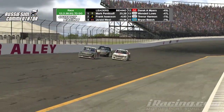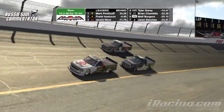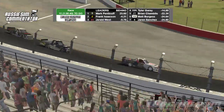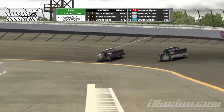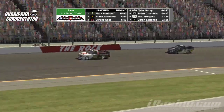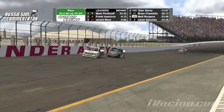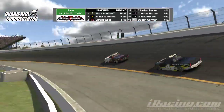Matt a little bit balked by Mark there. Mark now takes the high line to let these two go. They both get around him in 3 and 4. But it closed the gap between Matt and Jaron. Jaron looks like he's got a little bit of spoiler damage there actually, on the left side. I'm not sure, but I think that might have been from when Gerald attempted that pass on him. Oh, and Matt's in the wall. This has allowed Jaron to get a good run on him. Couldn't quite get the move done, but closes the gap up again.